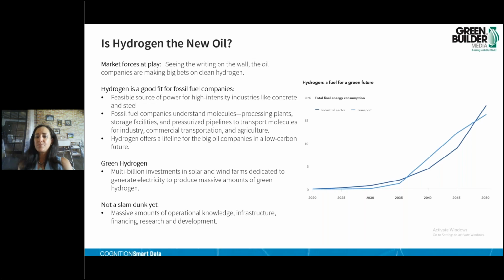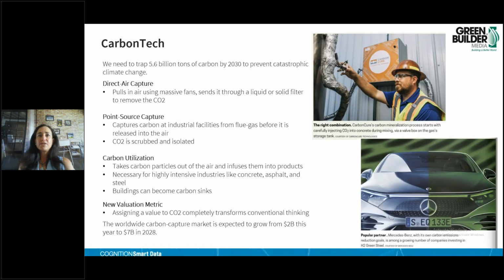But I do think we should keep our eye on hydrogen as a pretty essential decarbonization solution. Now, moving on, I've mentioned carbon tech. There's a couple of different elements to carbon tech. And you can see here, we really need to trap about 5.6 billion tons of carbon by 2030 to prevent what climate scientists say would be catastrophic climate change.